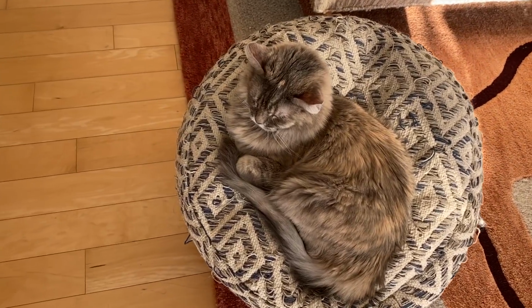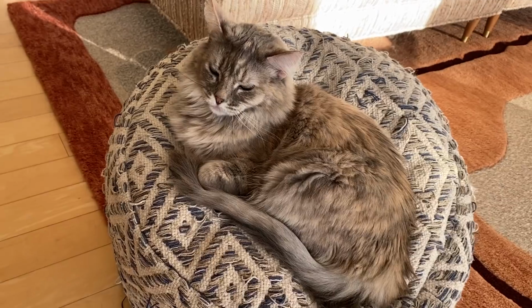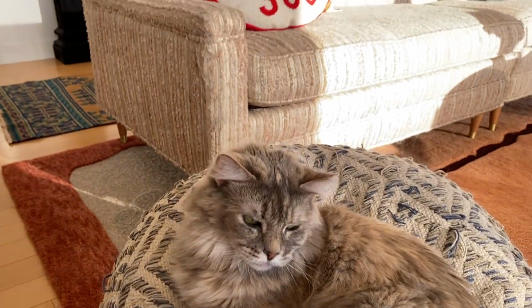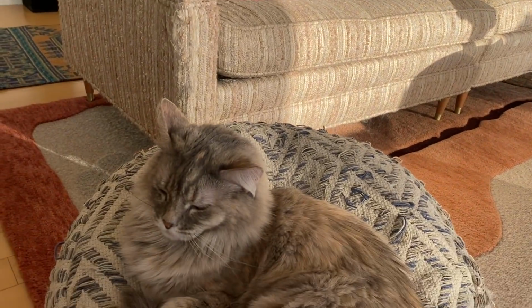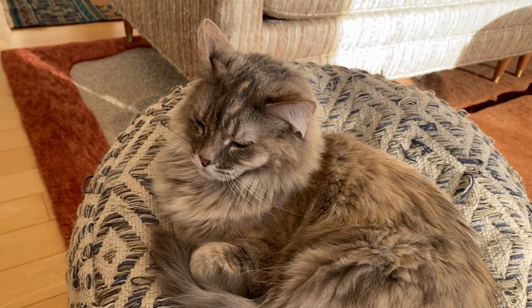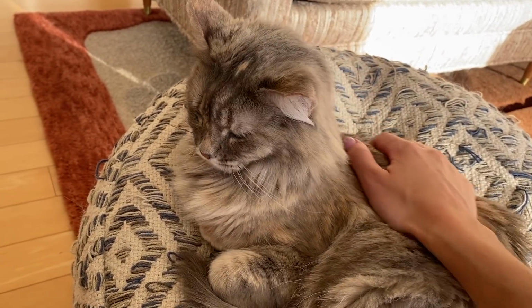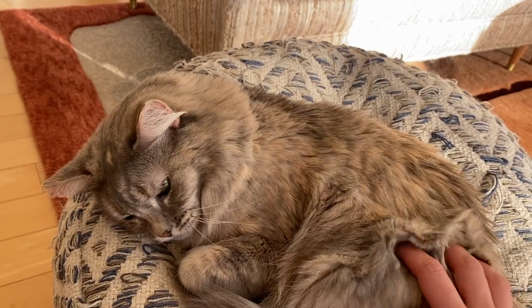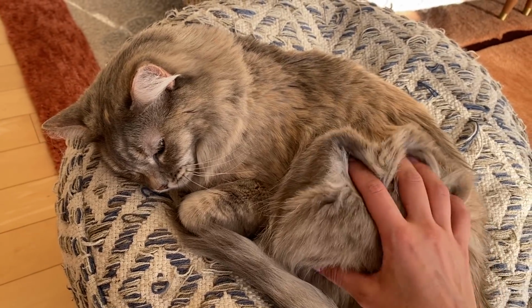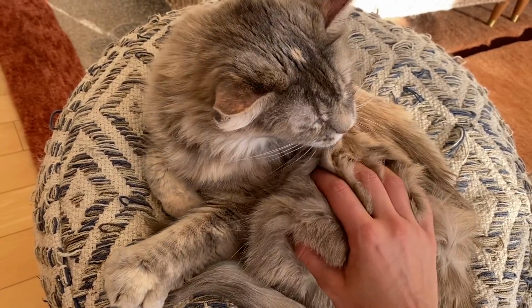Favorite cat in the world. Hey girl. How many teeth does she have left? 5. 5 teeth? 5 teeth. But you wouldn't know it. Because she still destroys things. Oh my gosh, she's so cute. Oh, she loves that. Look at her. She's in heaven. So much attitude. Look at her face.